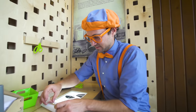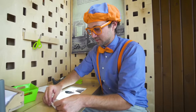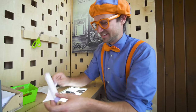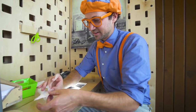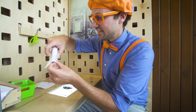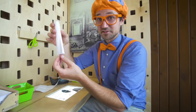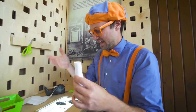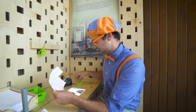Hurrah! That tape is really tough. Okay, there's one fin. How does that look? Really good. Then we'll do a fin on the other side. There we go. How does that look? That looks really good. Now we need to do the nose cone. We can use the same piece of paper.